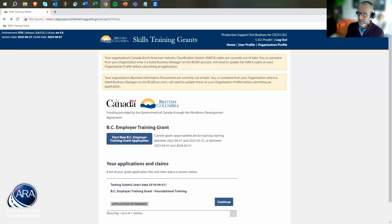So the first thing that this is telling me is that my organization's Canada North American Industry Classification System codes are currently out of date. It's a bit of a mouthful. It also says that my organization's business information documents are currently out of date. So what I'm going to have to do is go into my organizational profile before I can submit an application.